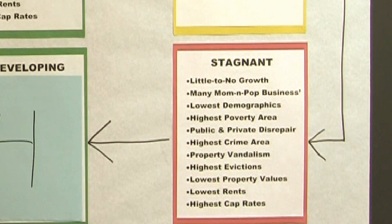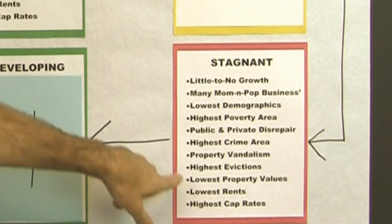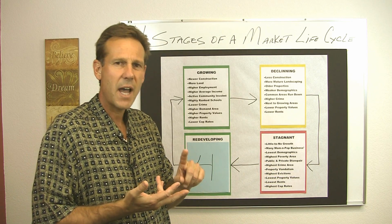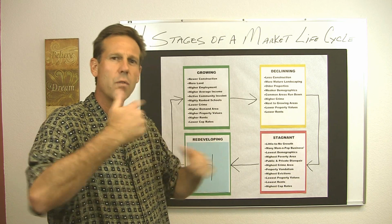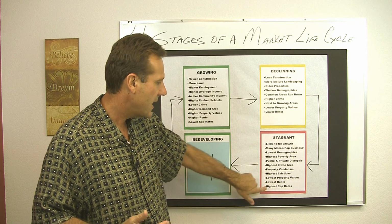It's probably one of the highest crime areas. Lots of drugs and gangs. Lowest property values. Oh, highest evictions. There's lots of delinquency, lots of evictions. You're going to have higher vacancy. You're going to have higher turnover of space or units. So it has the lowest rents and the highest cap rates.